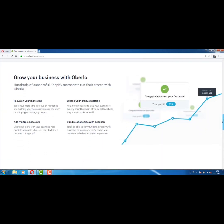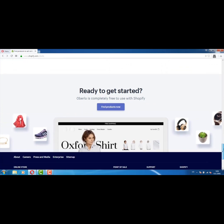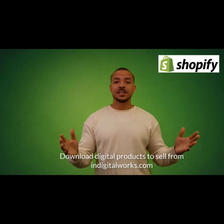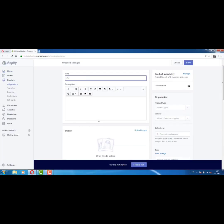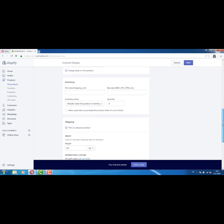Now, whenever you find products, you'll never have to worry about inventory or shipping because Oberlo does all that for you on a drop shipping basis. If you have your own products, you'll be able to quickly add them to your shop just by going through the Add Product step-by-step guide. Enter in the product name, description, and price. You'll be able to edit your product pages at any time, should you wish to revise the description or adjust the price.